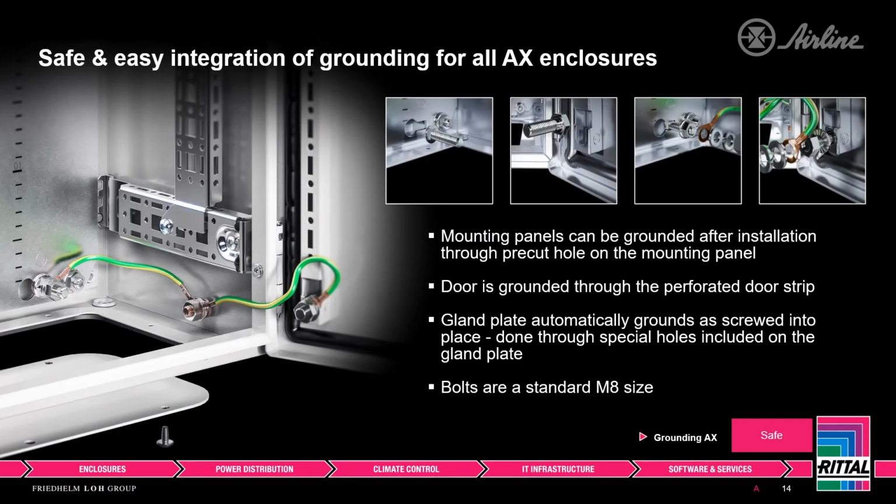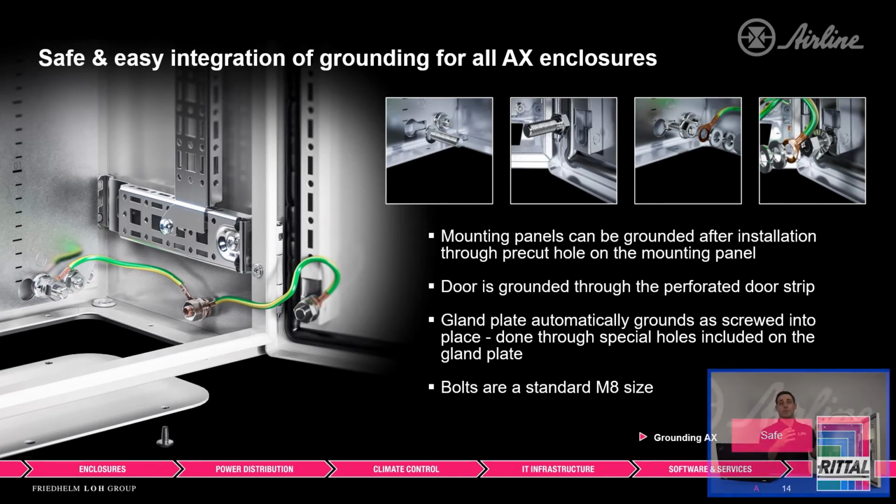Another aspect of safety is grounding. Although this enclosure is ready for grounding out of the box, the mounting panel, door, and enclosure can easily be connected for enhanced grounding that some applications call for. As I mentioned before, the mounting panel has that pre-cut hole for grounding connection, the door has a spot for a grounding screw, and the gland plate screws will automatically ground to the enclosure as you screw the gland plate to the enclosure.